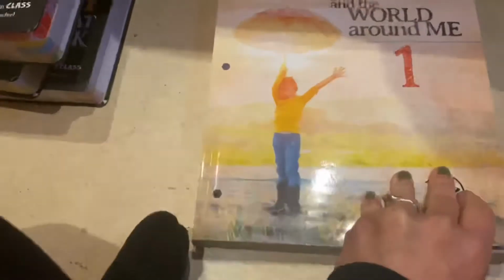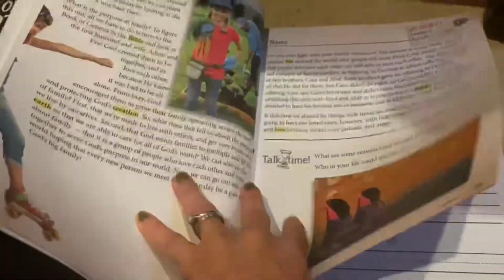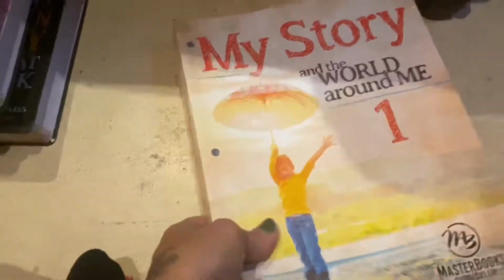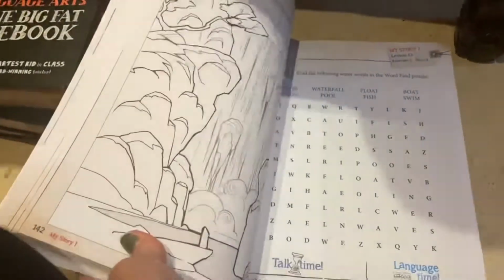My Story and the World Around Me. Now I only have one of these, and that is because this is going to be for Nash and Lachlan, and I will be reading this stuff to them, and then they'll be responding, helping out, working together. It just happens to be because they're twins, in the same grade, and it didn't pay for me to buy two of these when we can work together on this one, but all their other activity books are their own books.